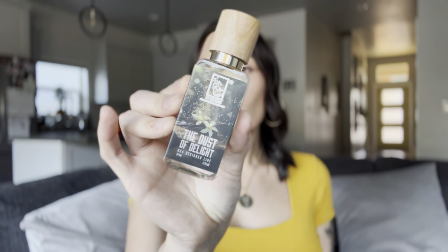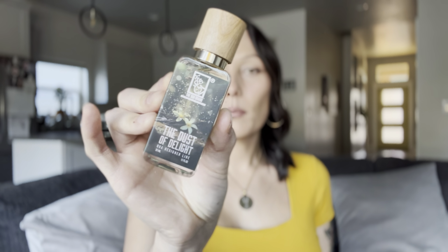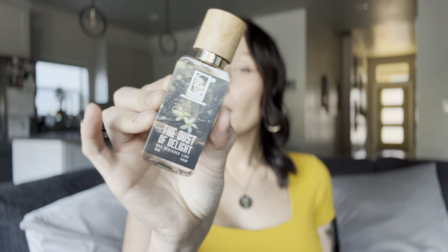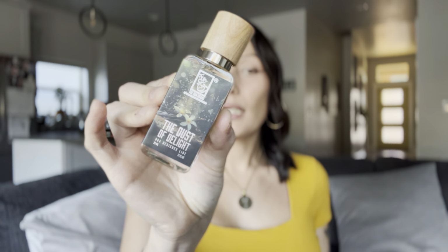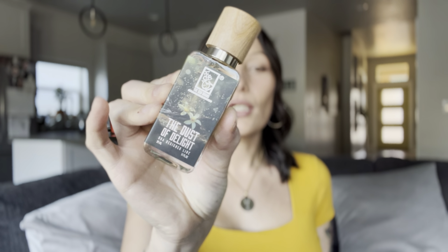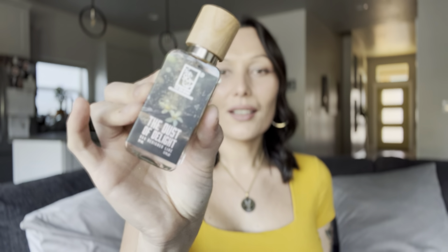The Dust of Delight. It looks like this. This is supposed to be a dupe of Happy Dusk by Narcotica. You've got bourbon vanilla, mango coconut water, mate, vanilla again, matcha tea, brown sugar, star jasmine, more vanilla, tonka bean, sandalwood, white musk, and Peru balsam. And you guys, this is gorgeous.